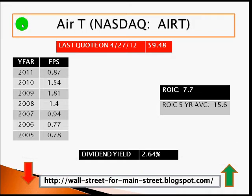The stock we're looking at for the end of April is AIRT, with ticker symbol AIRT. Here we see the quote from Friday, $9.48. AIRT operates in the overnight air cargo segment through subsidiaries Mountain Air Cargo Incorporated and CSA Air Incorporated.